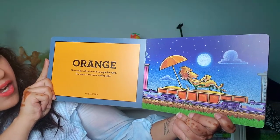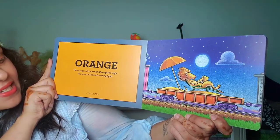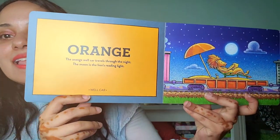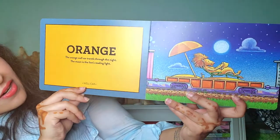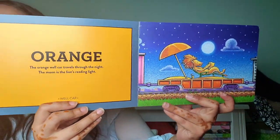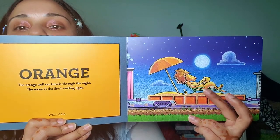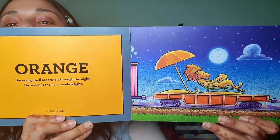The orange well car travels through the night. The moon is the lion's reading light. And it says down here, well car, because this is an orange well car with an orange lion reading by the moonlight.